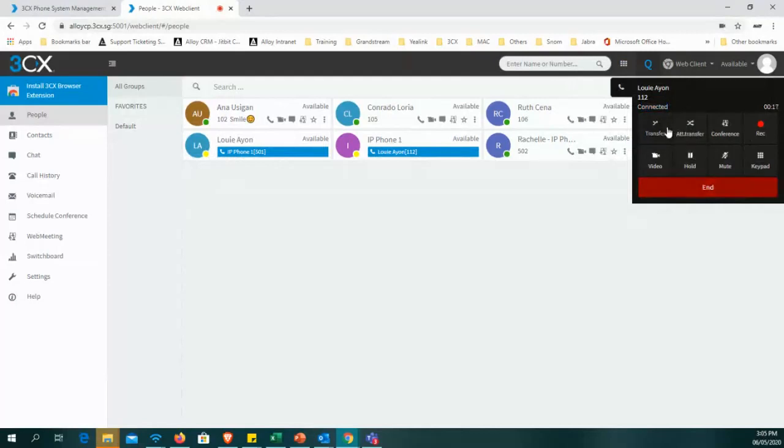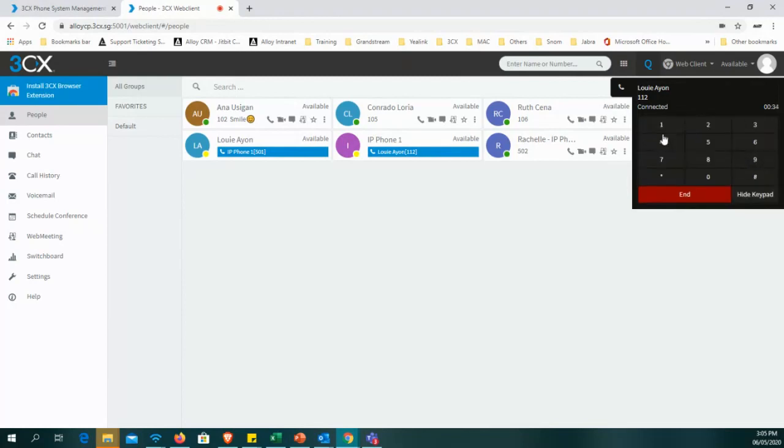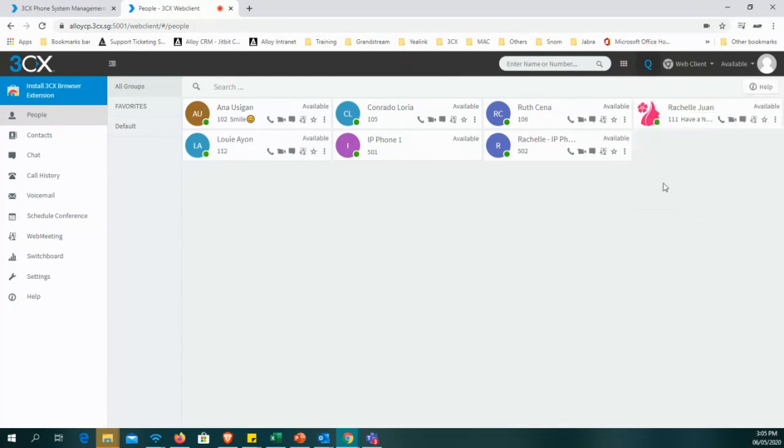So there are options here. Let me just put Louis on hold because it's having a feedback. There are options here: transfer, attended transfer, conference, recording, video, hold, mute, and keypad. If you would like to transfer him, you can just use this one. And another one is the smartphone. We cannot do this yet. Later I'll show you.